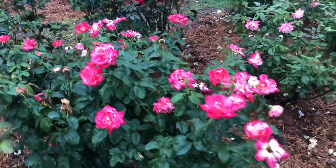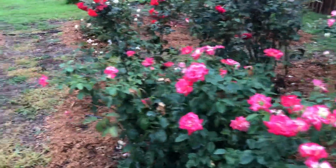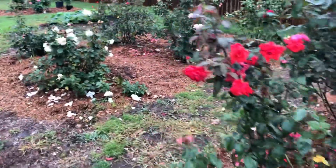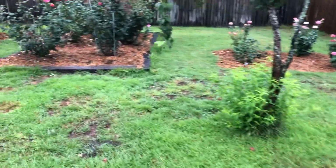So if you have a wide variety in your garden, we've got Headliner, Mr. Lincoln, Dolly Parton, Double Delight. They are already in their second phase of bloom cycle. So we already have color. After a minor lull in blooms, we've got more coming.